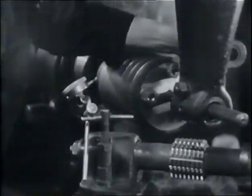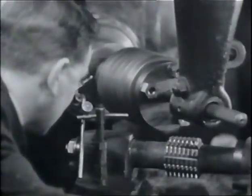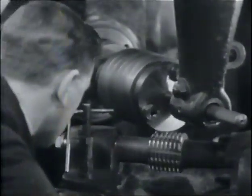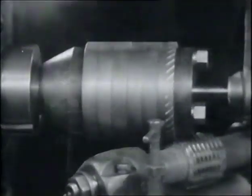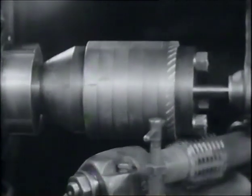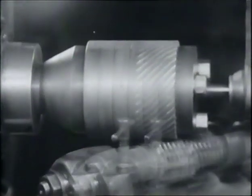The minimum of time is taken, and concurrently, the highest possible degree of accuracy is obtained. The 6 blanks, when bolted up together, form what is apparently a solid drum. The cutter can be seen at the bottom of the machine. It rotates and traverses sideways. As it cuts into the metal, it generates perfectly formed spiral gear tracks of predetermined width, shape, and depth.